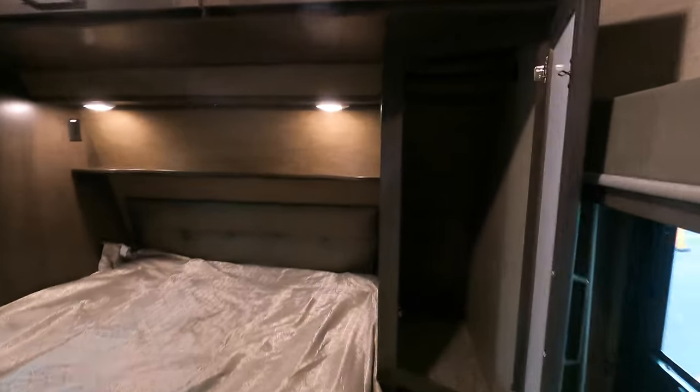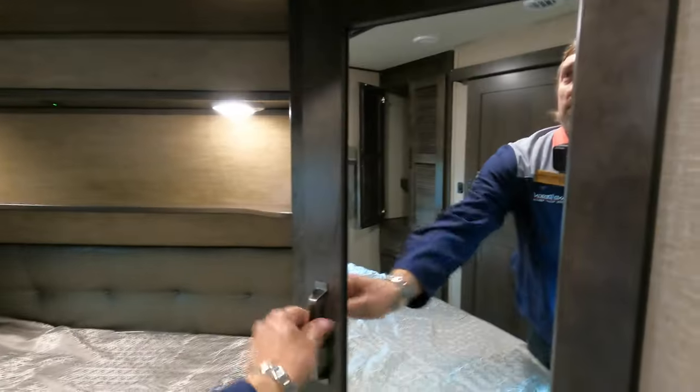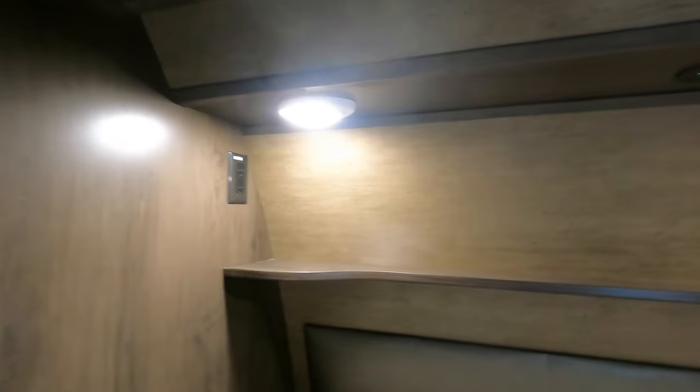Make our way up to the master suite. You got his and hers wardrobes on both sides. Got the dowels in there for hanging your wardrobes. Storage up above. His and hers night lights on both sides with outlets on both sides. And then your charging port up in the middle.